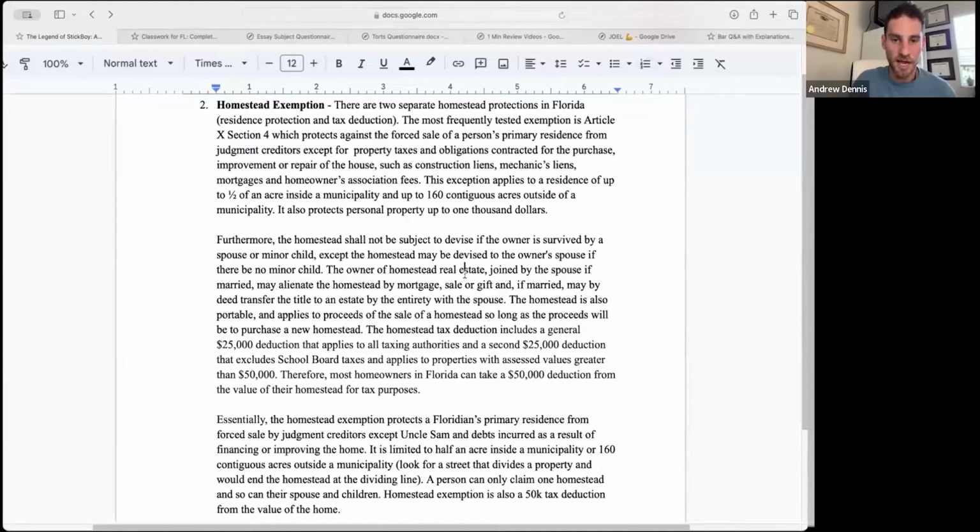Furthermore, the homestead shall not be subject to devise if the owner is survived by a spouse or minor child, except the homestead may be devised to the owner's spouse if there be no minor child. The owner of homestead real estate, joined by the spouse if married, may alienate the homestead by mortgage, sale, or gift, and if married, may by deed transfer the title to an estate by the entirety with the spouse. I feel like I could rewrite some of the statutory language and make it a little more clear.